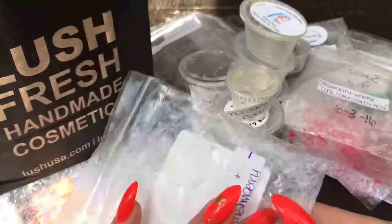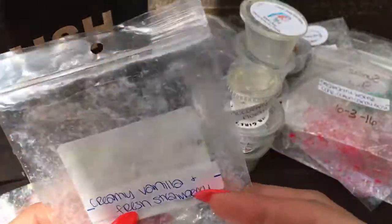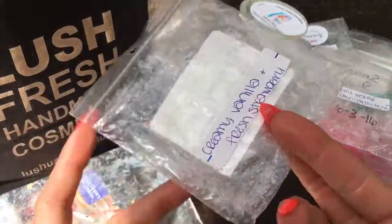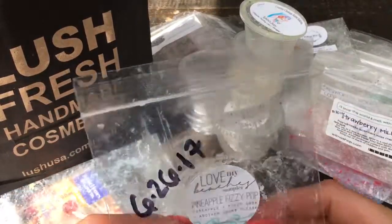Strawberry Milk from Wilma's. This was okay. It was nothing special. Her strawberry is kind of generic, and it wasn't that strong. I had this on my upstairs landing, and it was okay, but like I said, nothing special. I don't know if I would repurchase it.